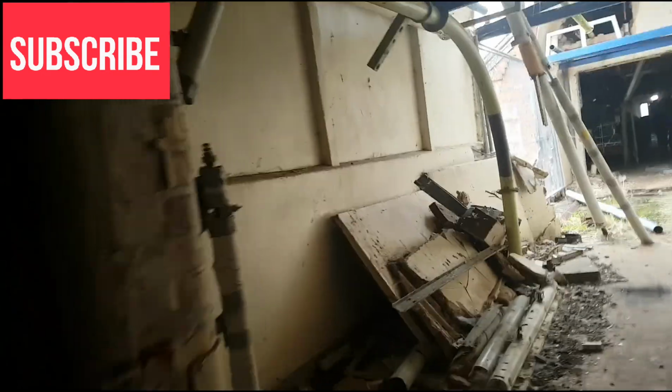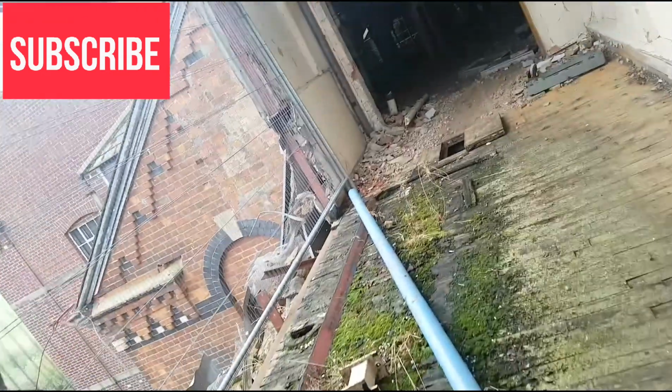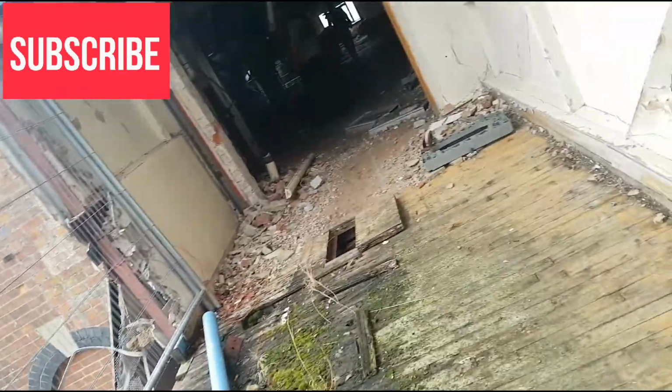But look, you can see their footprints where they've gone. You can tell they've been down there. Oh! It's dodgy there. Being careful when I walk on it. This is well dodgy on the floors.